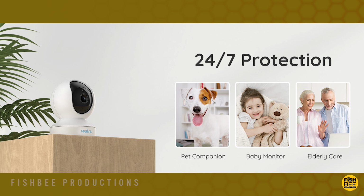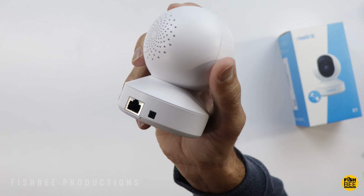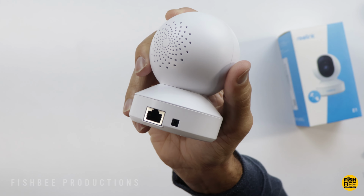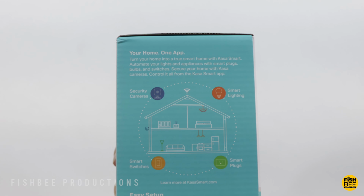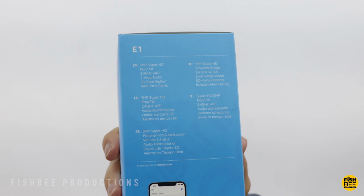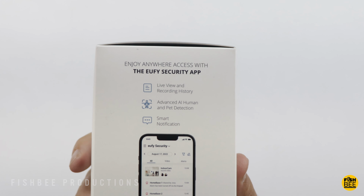You also have the option of cloud storage with all three cameras, or you can use NVR storage with Reolink, NAS storage with Eufy. One advantage you have with the Reolink is you've got an Ethernet port on the back of the camera, where the other two are Wi-Fi only with no Ethernet port. All three are also going to work with smart assistants like Alexa and Google Assistant. I believe Eufy is the only one out of these three that works with Apple HomeKit.